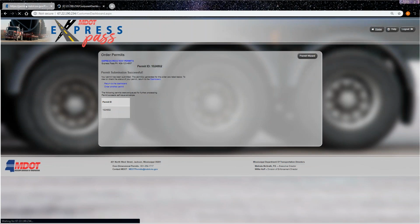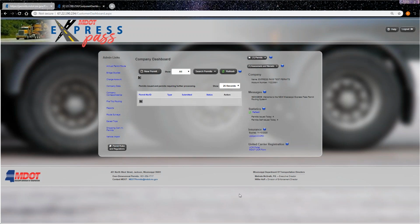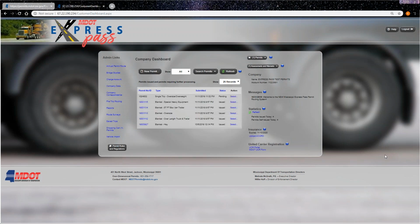Now go back to your home. Notice that the permit that you just ordered is on the screen. If there's anything pending that has to be turned into the permit office, it'll give it a pending status. Otherwise, it will go to your permit shopping cart if it is self-issuable. Select the refresh button to refresh your queue.